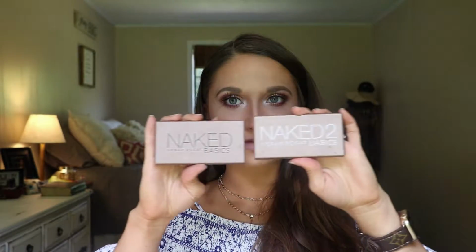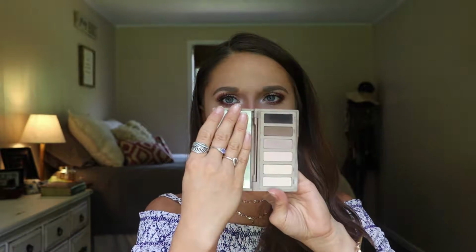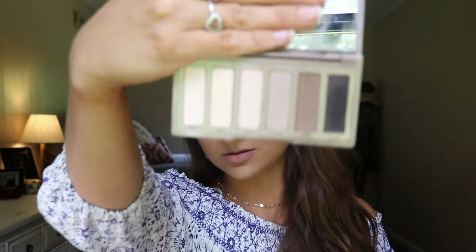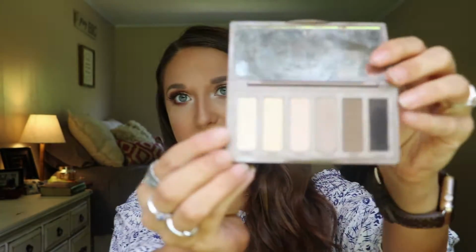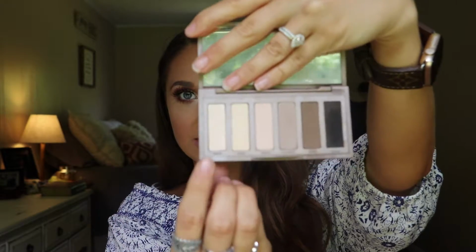Okay, so staying in the Urban Decay brand category, I have the Naked Basics 1 and 2. To be honest with you, I don't really reach for these that much anymore. I used to use the Naked Basics a lot. Can you tell which one I used to use all the time? That one. I used to use that, and I used to use Venus all the time.